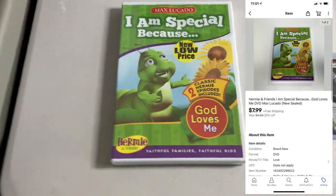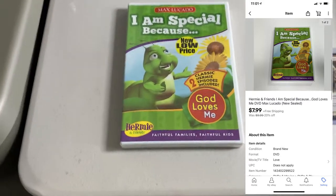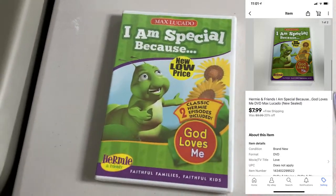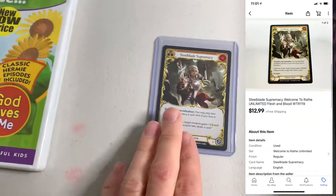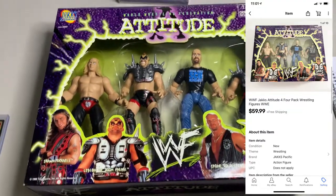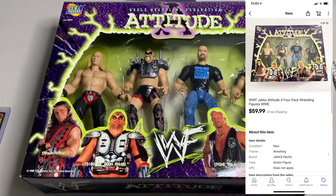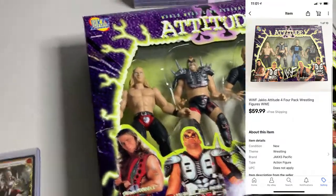This is sealed. Ended up selling for $7.99, which means it was on sale, and it was in my store for over a year. So I'll make a couple bucks on that. Glad to get rid of it. Next up, sold a Flesh and Blood card, Steel Blade Supremacy. This sold for $12.99. Sold a 4-pack of wrestling figures. These are obviously vintage. This Attitude set ended up selling for $59.99, so nice sale there.